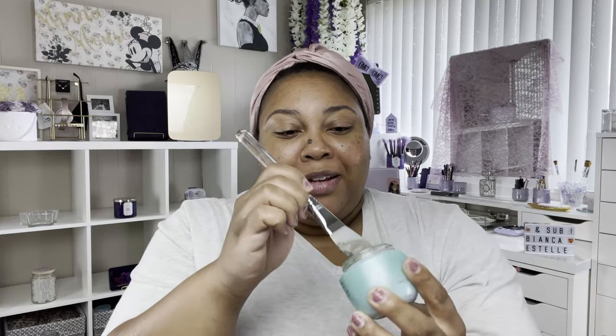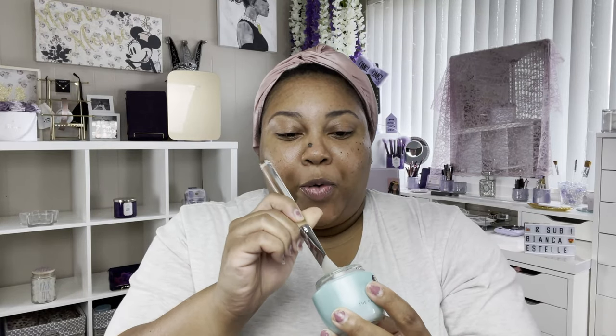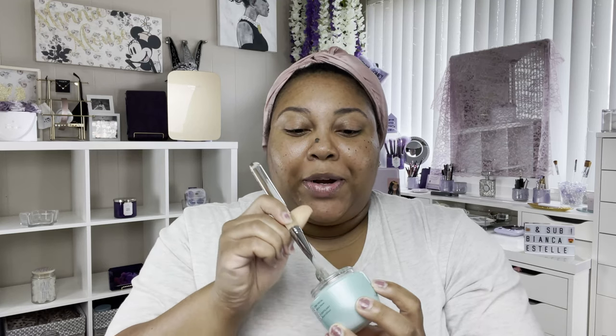We're going to fast forward through this. I'm just mixing it up because it looks kind of weird in there. It looks like there were some oils at the top. I don't know, kind of weird. So we're going to dive right into this.